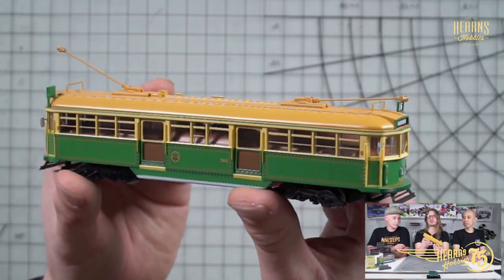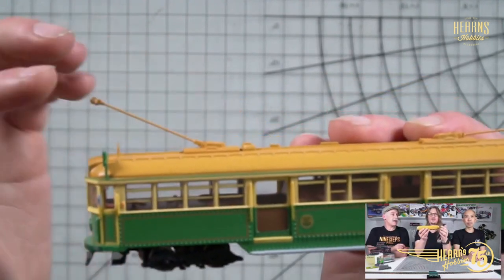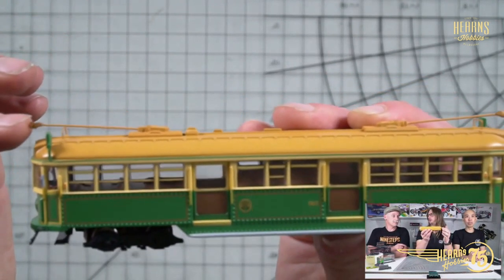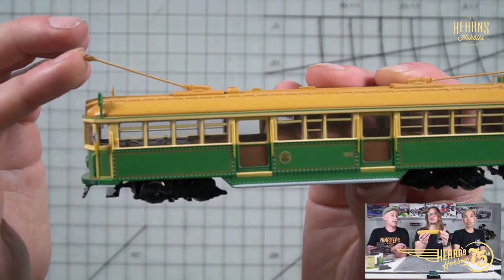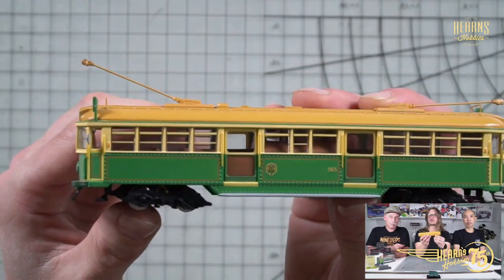I also don't believe anybody makes a running version of this in HO. No one else does. What about N scale? They don't, but that would be really lovely to see. Well, that's a shame. I was excited to do an N scale thing, but now I don't, because I like a tram.